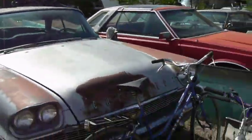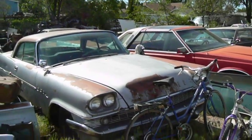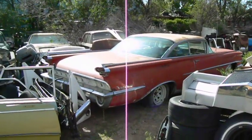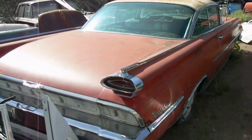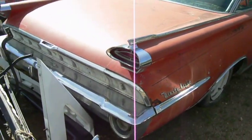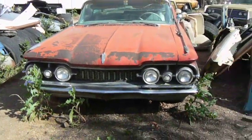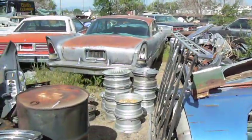Chrysler New Yorker. I want to say it's a 58. '59 Oldsmobile 98 with the beautiful and unique to that year tail fins. Wow, awesome styling. Not so keen on the front end with the widely spaced headlamps. And the Chrysler is indeed a 58.